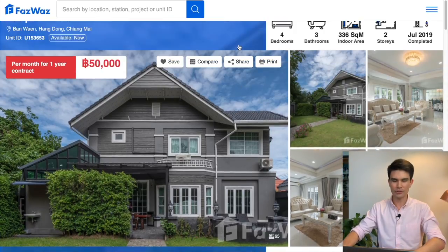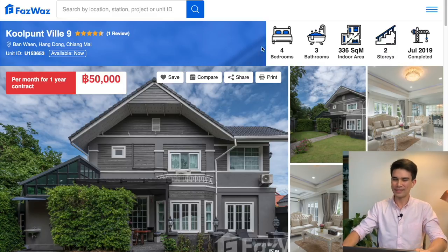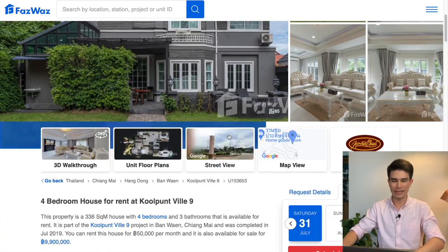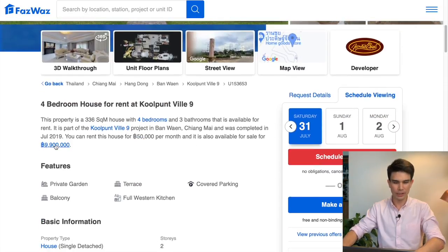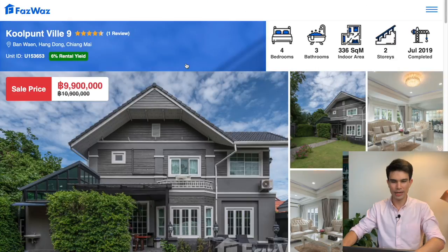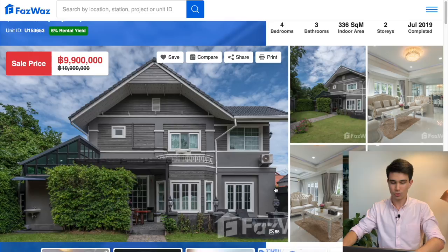So we're moving on to a house that's for sale and for rent. It's called Kulapanville 9. I'm sure a lot of English speakers are gonna call this "cool punt." It's Kulapanville. It's a four bedroom, three bathroom, 336 square meters in size, two stories, and it was completed in July of 2019. It's available for rent for 50,000 baht a month, or if you'd like to buy it, you can buy it for 9.9 million baht, and that would give it a price per square meter of 29,000 baht.